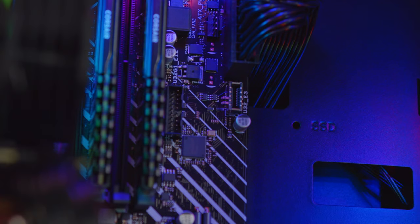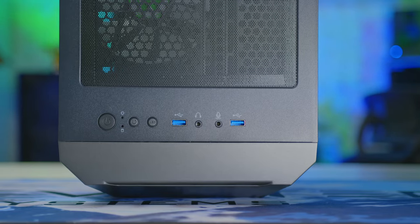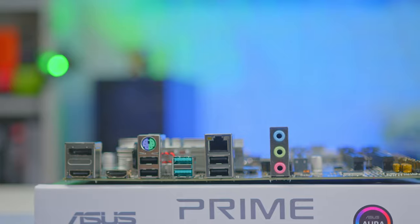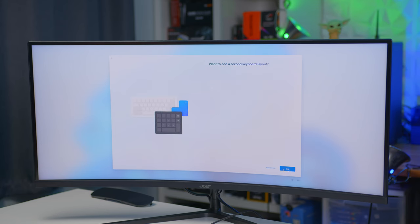Overall, I don't have any major concerns with the build, with the exception of the fact that there's no USB-C ports at all. The motherboard does have a 20 gigabit per second USB header available, but the case doesn't have the port for it, and the motherboard rear I/O doesn't include USB-C either. Once the build was complete, the system did post and I installed a fresh copy of Windows 11.